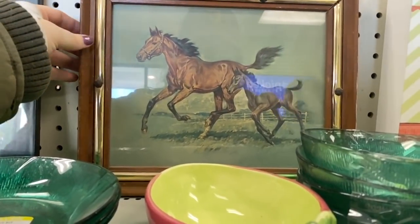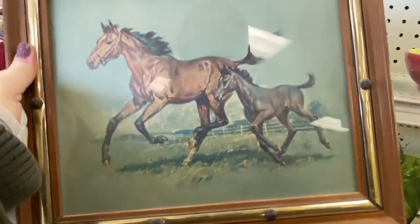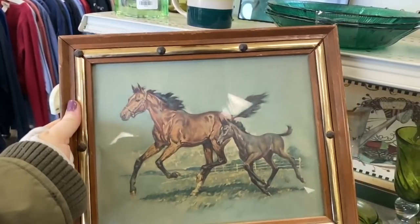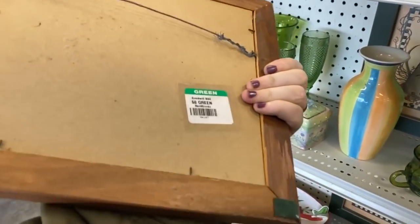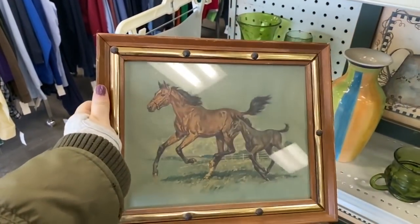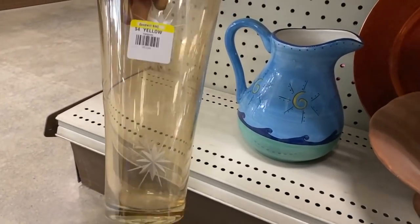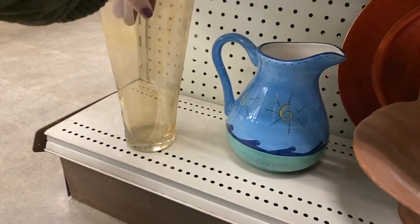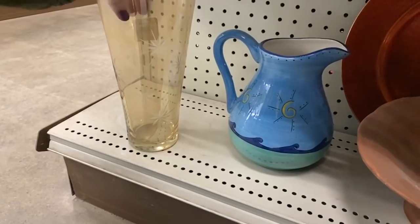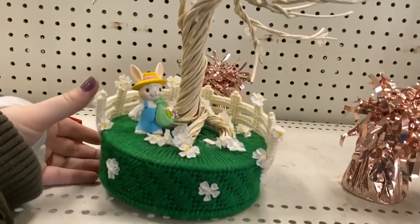I found this beautiful horse picture here. The frame was pretty neat. It did have some condition issues with the frame. It was kind of coming away from itself on the corners. And also they were asking $8 if it was something I wanted for myself or somebody wanted for themselves in the thrift store. Of course, $8 was probably an okay price, but from a reseller standpoint, there's not a lot of room. You kind of have to keep your cost of goods low, so I left that behind.